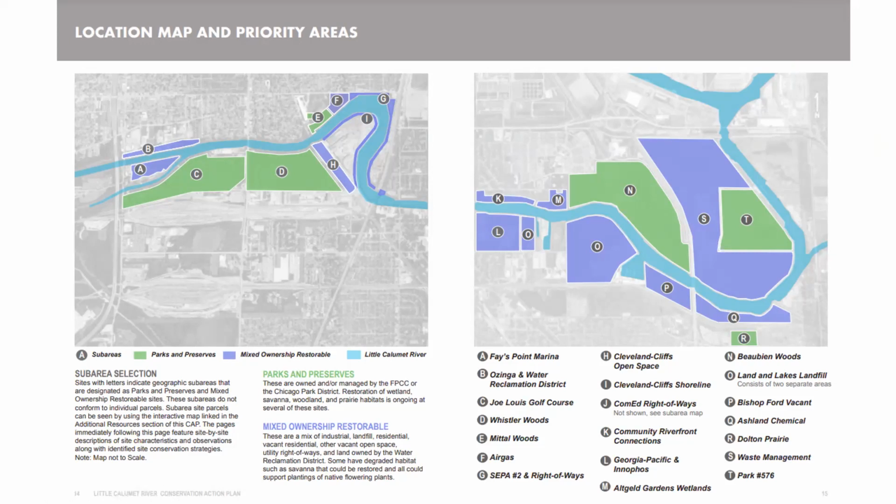And several of the priority sites are owned by the Cook County, the Forest Preserves of Cook County and the Chicago Park District. And that also includes sites owned by industry, landfill, and some properties that have known contamination are included, as is some vacant residential land and right-of-ways owned by the Chicago Department of Transportation, ComEd, and the Metropolitan Water Reclamation District. So those are sites.